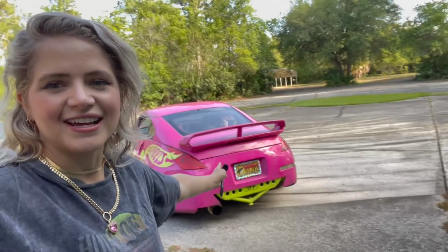We got the vet and the Barbie Z sitting out front. And I will tell you before I go in, this shop is going to be a project before I'm officially working out of it and, you know, building cars here. But I'm excited to show you anyway now.